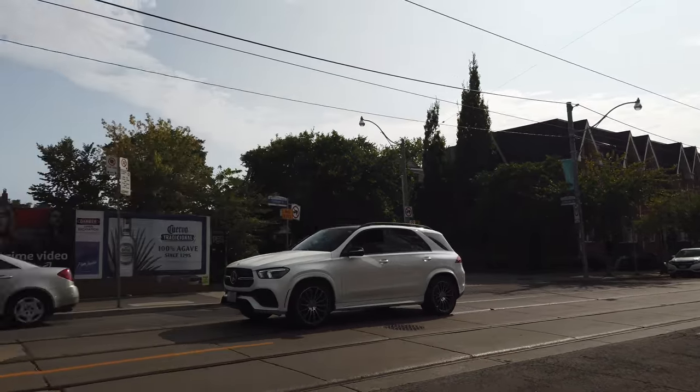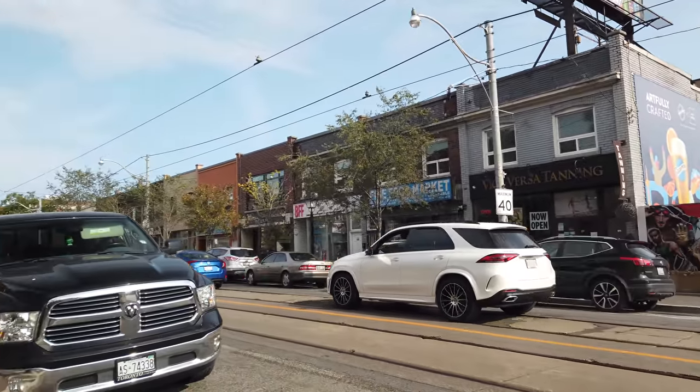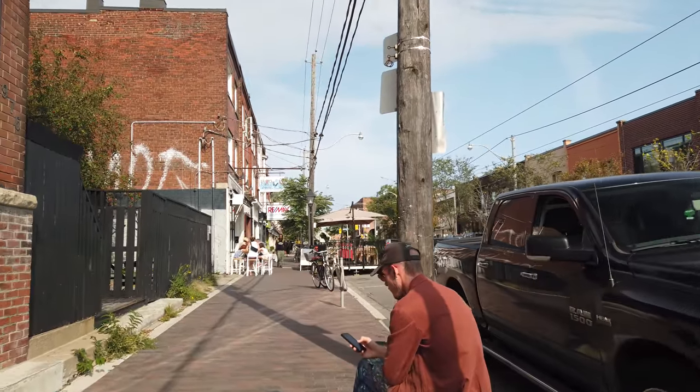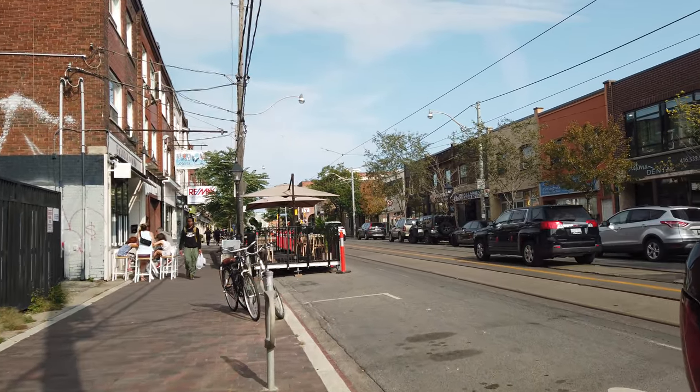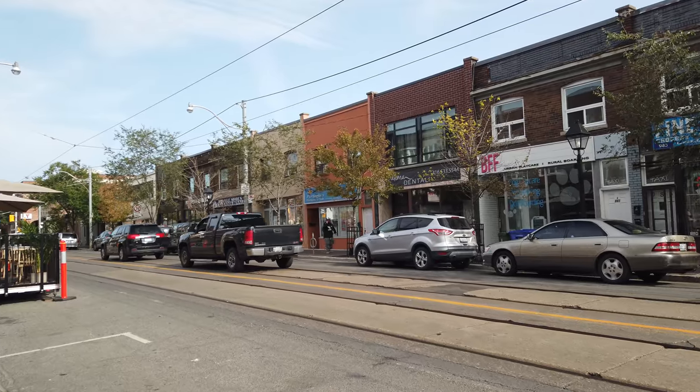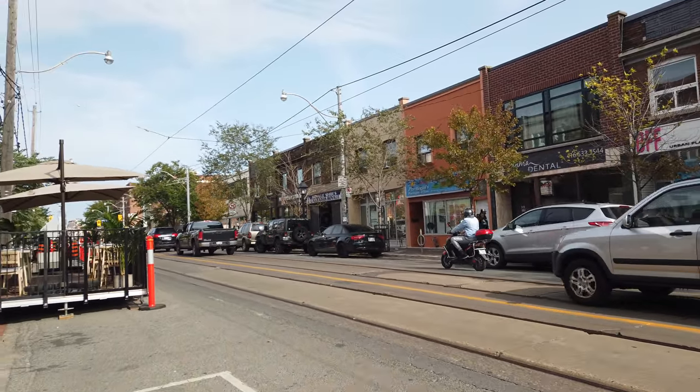There's a hybrid electric bus. I read that in all of North America, the city of Toronto now has the largest fleet of battery-powered buses, which is pretty cool.